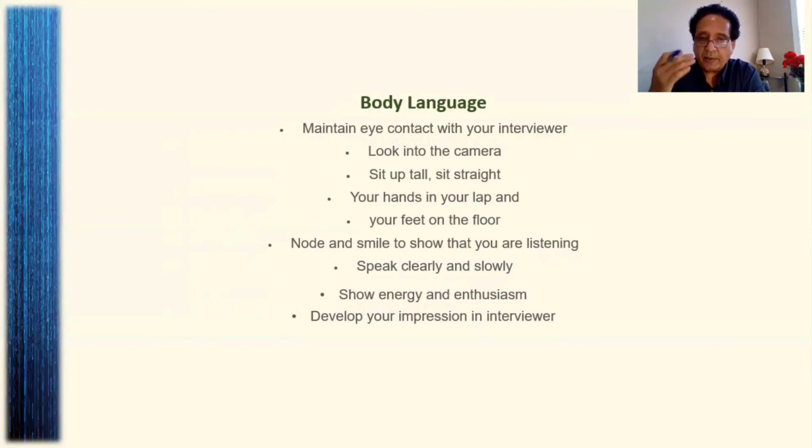But this is not the eye contact, because actually this is eye contact with the screen. I am looking at that person on the screen. What you have to do is look into the camera. And that is the camera, which now I am looking at. So you have to look into the camera, not the screen, right? So don't confuse that. You are maintaining eye contact with the interviewer on the screen, but you have to maintain eye contact with the camera. In that way, you will have direct eye contact with the interviewer.